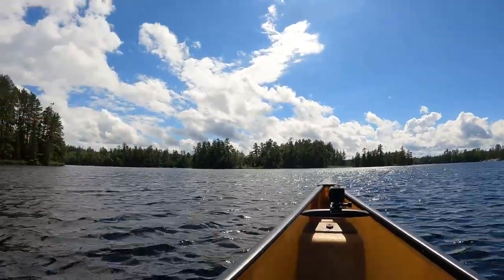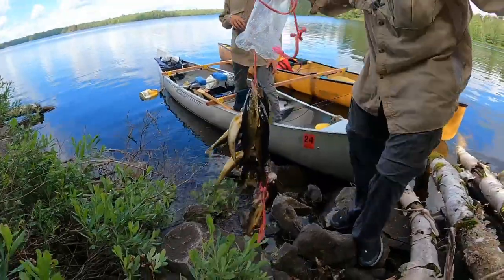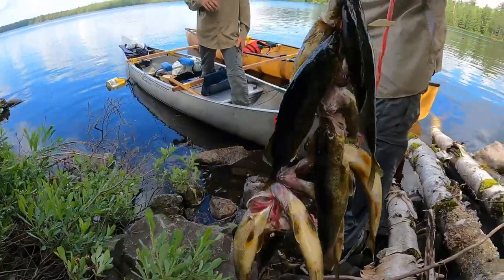The sun came out and we caught our limit, so we'll call that a pretty perfect day out on the water.